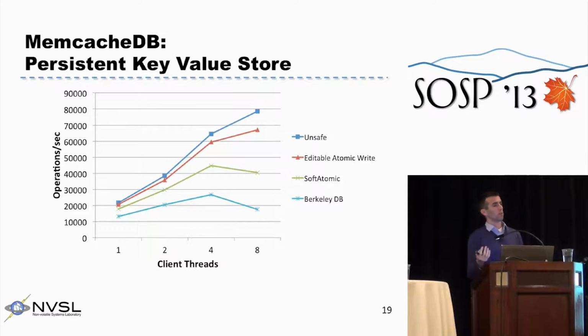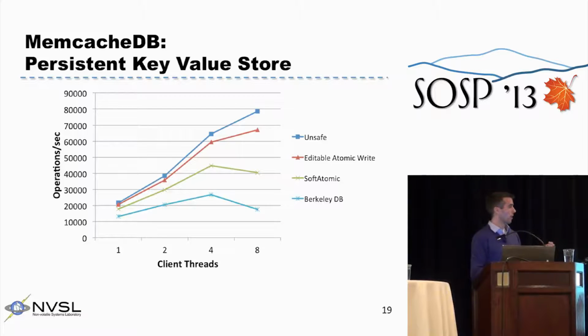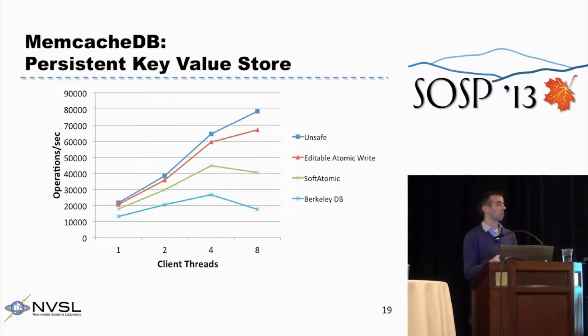So we used editable atomic writes to implement some other applications. If you use them in a straightforward way, you could implement the same applications as some of the previous work in atomic writes for Flash. So for example, we implemented a persistent key value store. We took Memcache DB, which uses Berkeley DB, and we basically swapped that out with a hash table that we wrote using editable atomic writes.